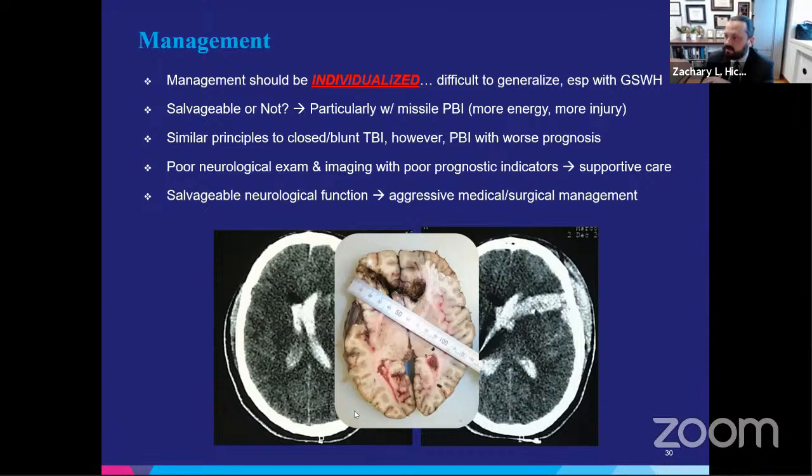Overall, the management should be individualized. It's very difficult to generalize, particularly with gunshot wounds to the head, because of the differences in bullet trajectory and primary injury to the brain, depending upon where the bullet went. Really, the main important decision making right at the beginning in the ED is whether the patient is salvageable or not, particularly those with a missile injury.